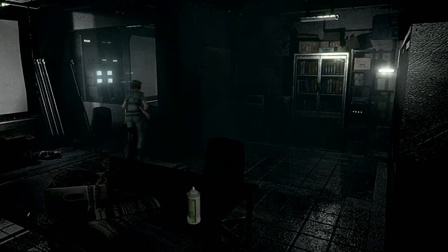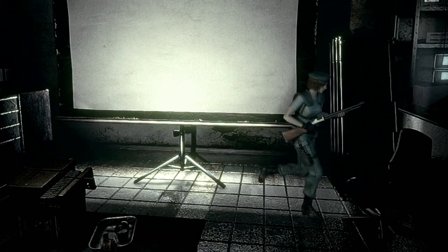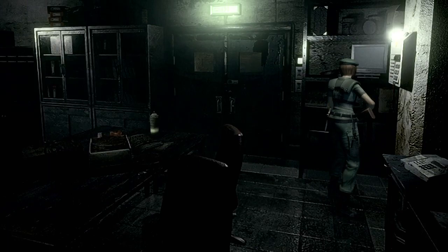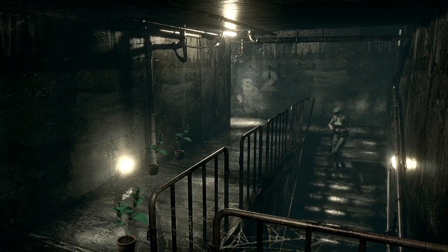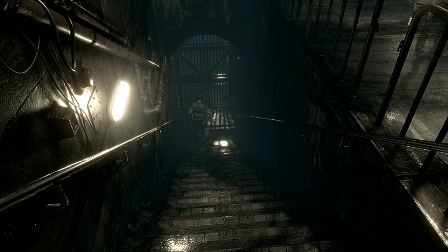Stupid. Yep. Let's see. Okay. I guess that's what we'll do then. We'll try to deactivate the power. We'll head back downstairs. I got all these Mo discs. Maybe there's a place to put the Mo discs downstairs. Let's try that.